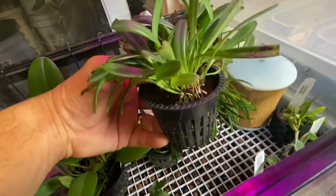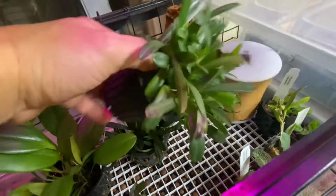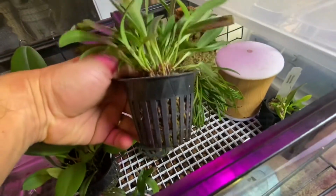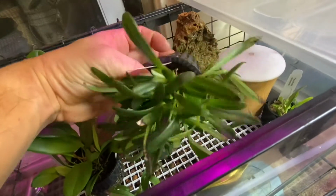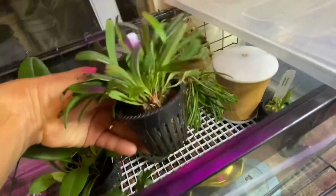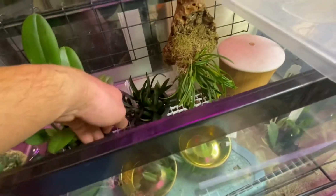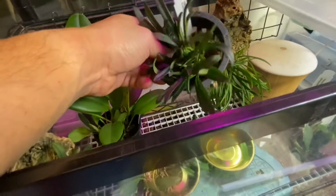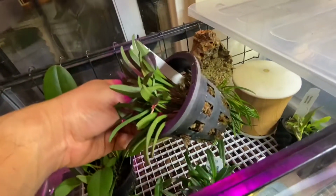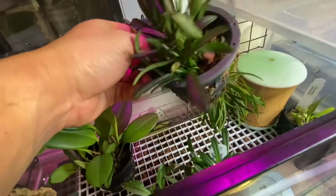Masdevallia herradurae, or however you pronounce it. This guy has no fuss. It bloomed earlier this year, I forgot when, and it's shooting out new growth. Pretty good grower. I would say it's good for beginners for Masdevallias. If I can do it, then you can do it. That's what I think. Whereas this one, Stelis, has never been picking up the pace.